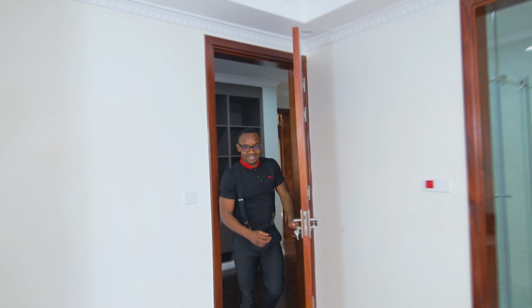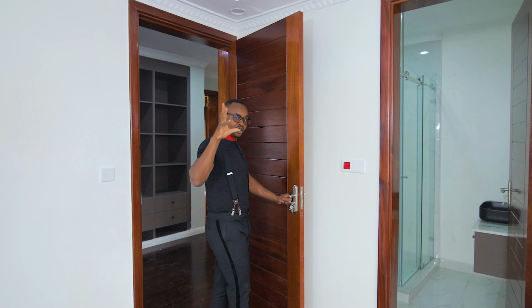So guys, this upper floor has 4 bedrooms plus an office.